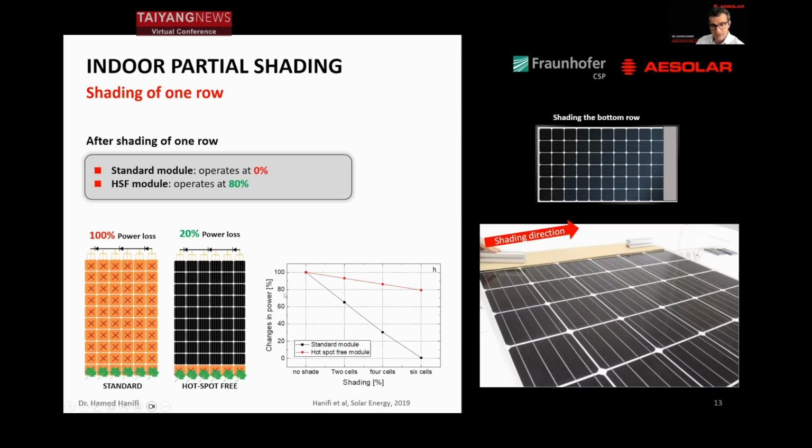Even if we compare this module with the standard half-cell module, we see that the standard half-cell module loses half of its power when we shade the bottom row. And if we compare it with our smart hotspot-free module, we still have 30% more power in this specific shading scenario.